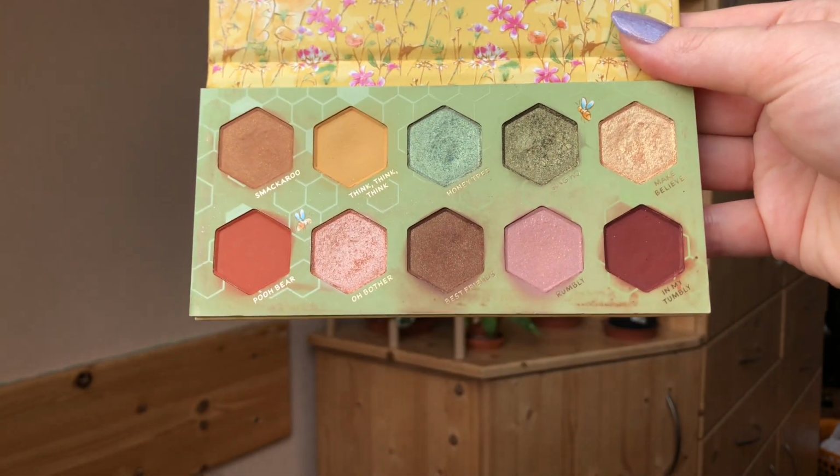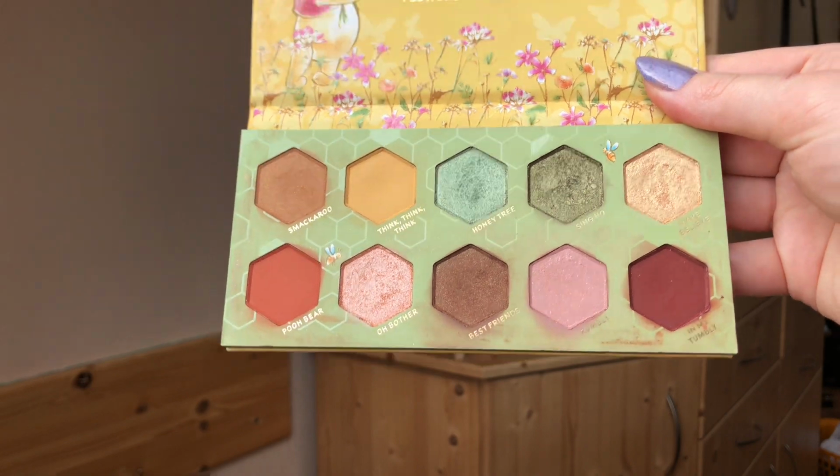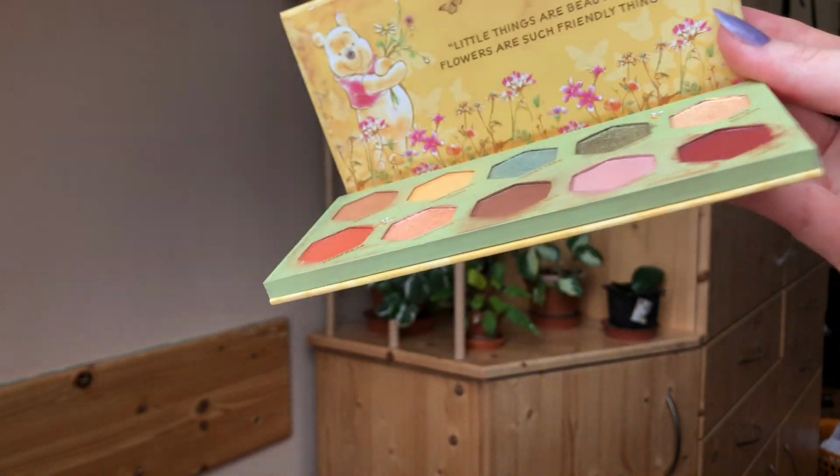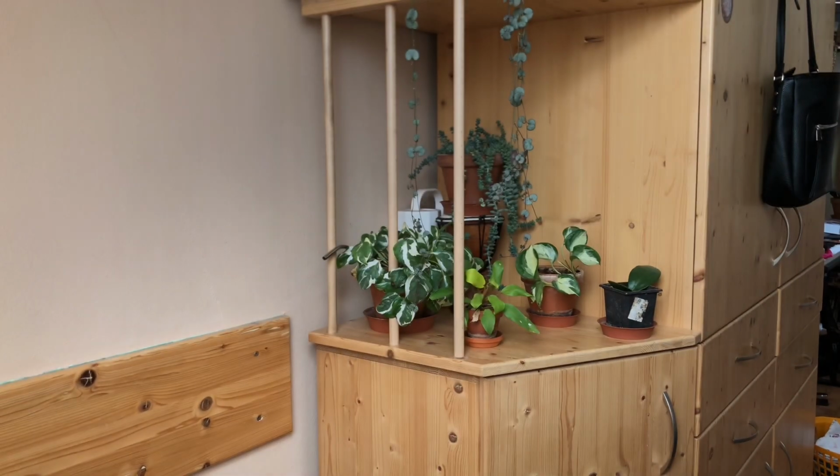I feel like it doesn't have as sparkly of shimmers, and some of the mattes are a little bit drier, but I love the color story, and yeah, it's very cute.